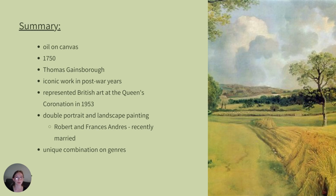It became an iconic work during the post-war years, as it is one of the 4 paintings chosen to represent British art in an exhibition that celebrated the coronation of Queen Elizabeth II in 1953. Soon after, the work began receiving some negative press. Despite this, the work stayed a popular favourite for art historians.